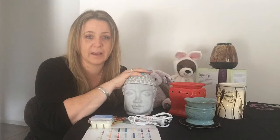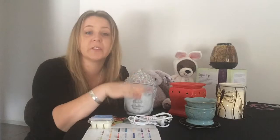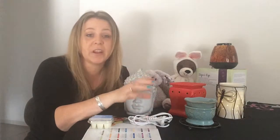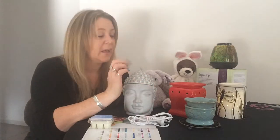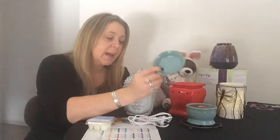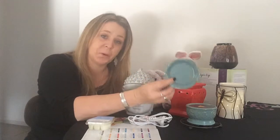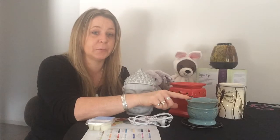Okay, so that's the warmers, but the most important thing I need to tell you about our warmers is there is a lifetime guarantee on all of the electrics and the globes. It doesn't cover the ceramics if you happen to drop it. So if the cord doesn't work or the light stops working, even 30 years from now, you let Scentsy know and they are fully replaced. No questions asked. In some of the warmers, if you happen to drop your top plate and break it, you can replace it, purchase it from Scentsy, but not all. Not every warmer has a replaceable top.